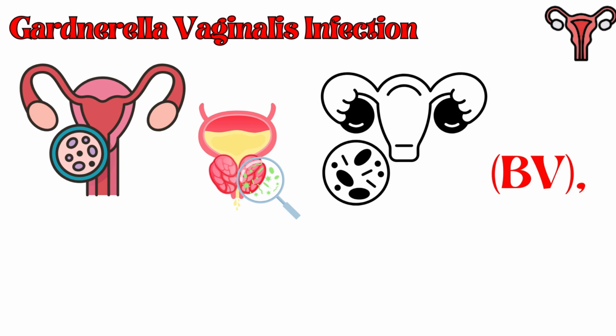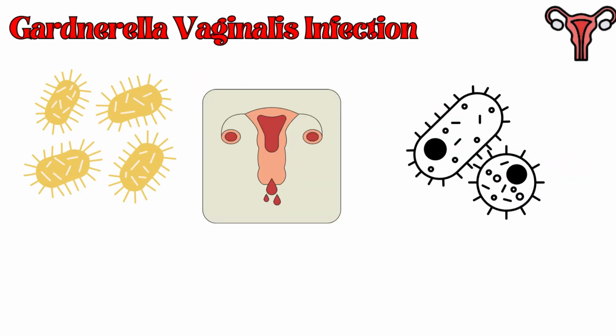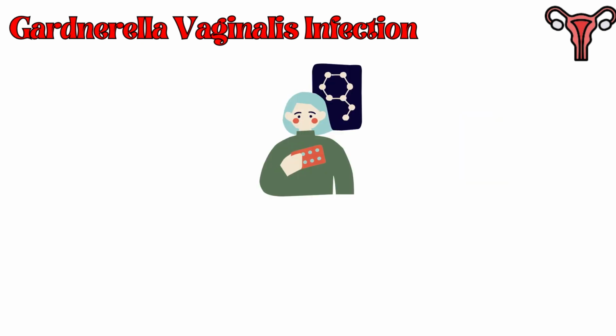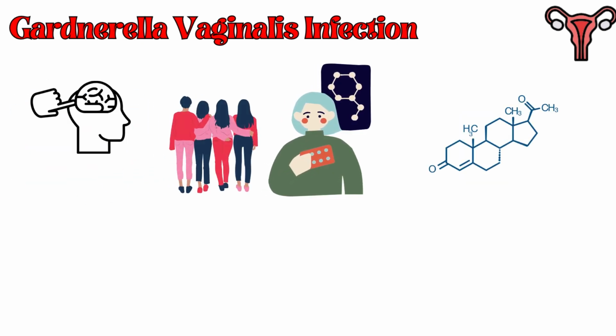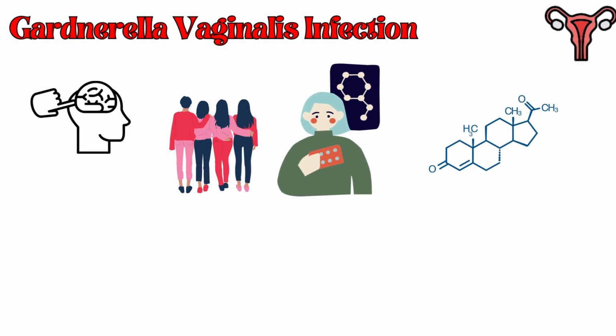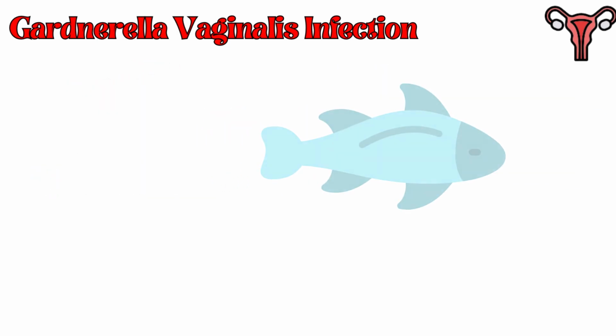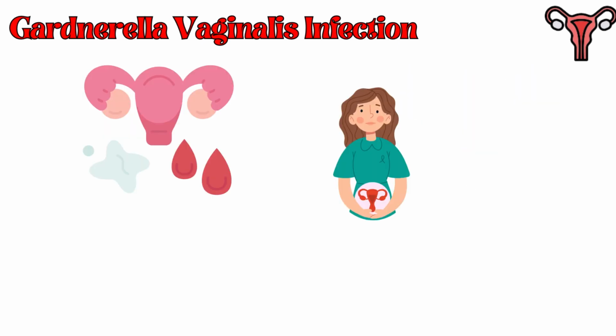Gardnerella vaginalis infection, also known as bacterial vaginosis (BV), is caused by an imbalance of vaginal bacteria, leading to a decrease in beneficial bacteria and an overgrowth of harmful bacteria. It's common among women and can be triggered by factors like douching, multiple sexual partners, or hormonal changes. Symptoms include a fishy odor, abnormal discharge, and vaginal discomfort.